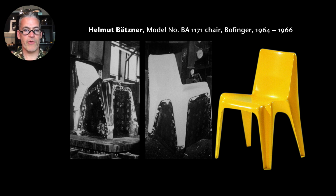Since 1966, almost 150,000 of these chairs have been made. They only take 5 minutes to mold. And that's a lot of chairs, and that's a fast production time.